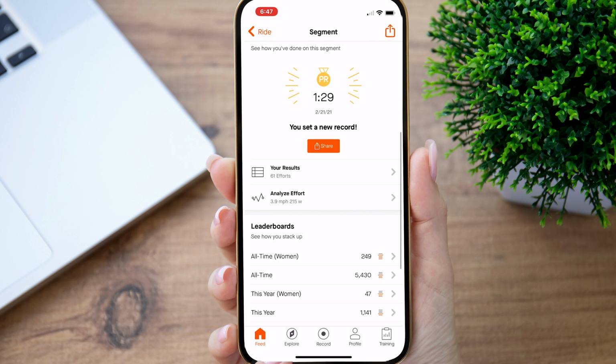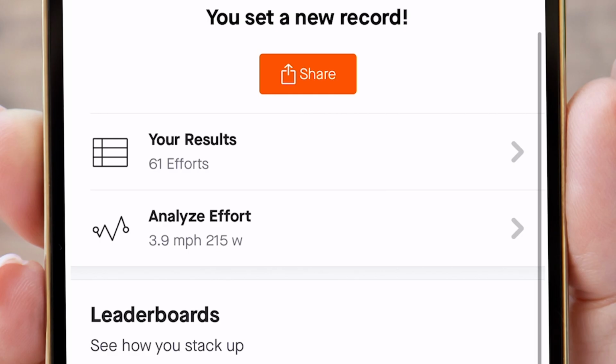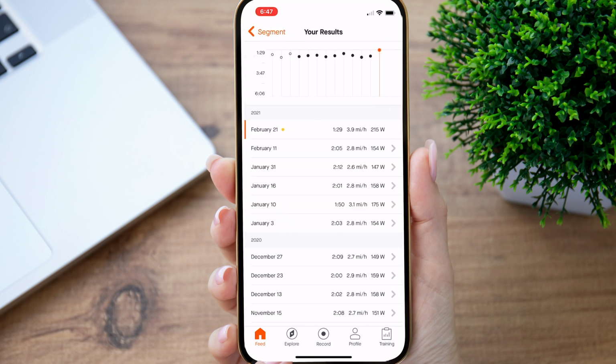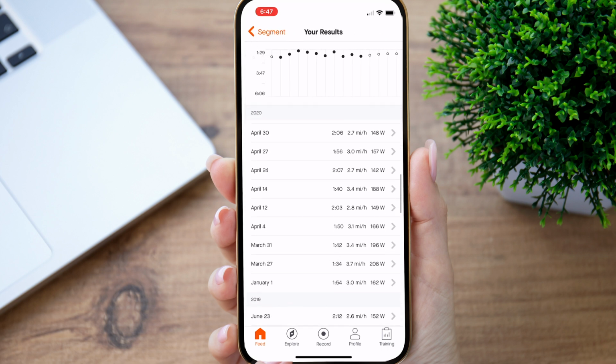And then you can look right below that, it says your results. And I've done this climb 61 times, it looks like. So I can click on that. You could scroll through and look at past dates and kind of see how you've done over time.